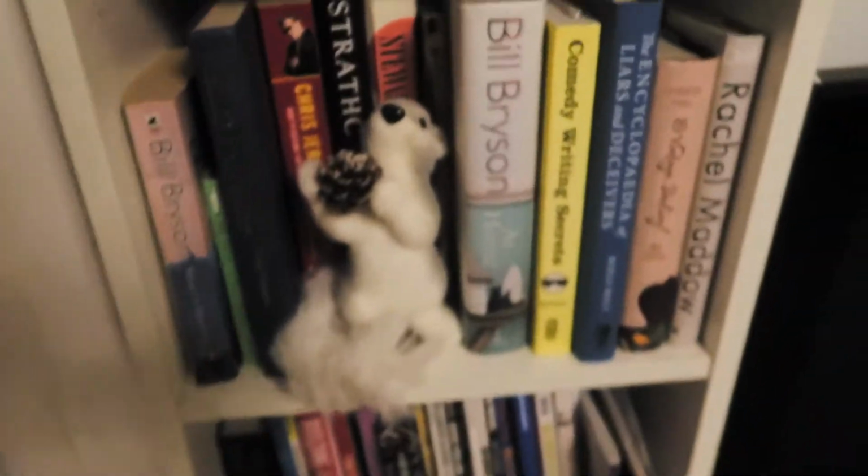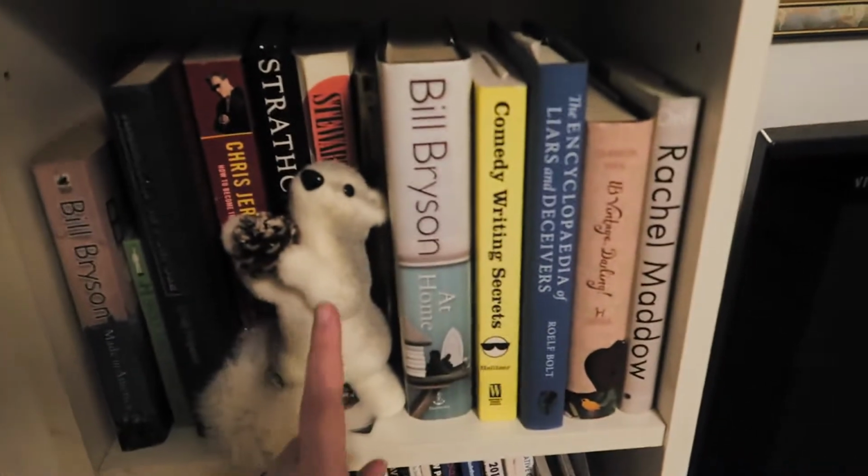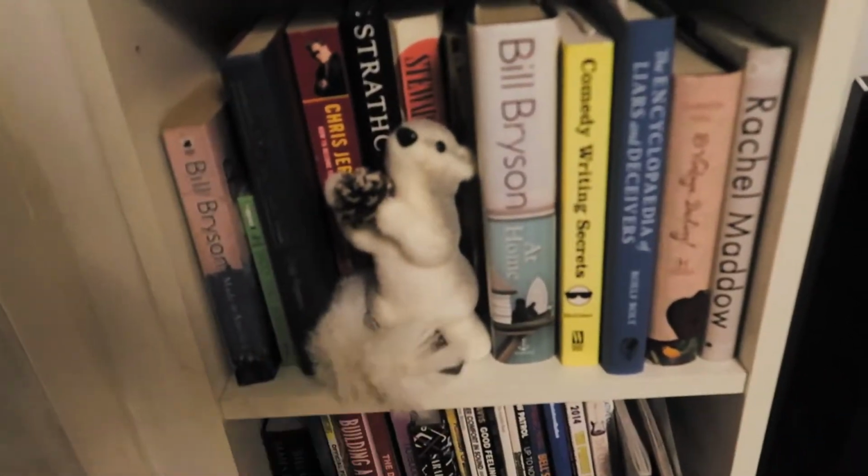So there is that. What else is in this room? My camera battery's about to die. Great. On the bookshelf we have a little squirrel. I think I got him from John Lewis like 6 years ago. Again, I never know where to put him because I only have this bookcase and then that's kind of it. And I don't want my dog eating him, so I don't want to put him elsewhere.